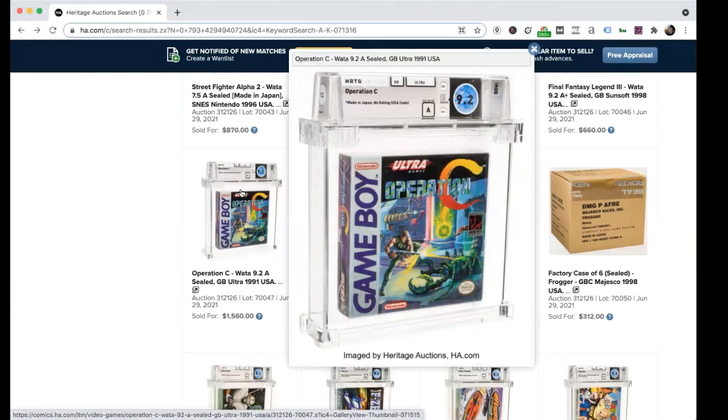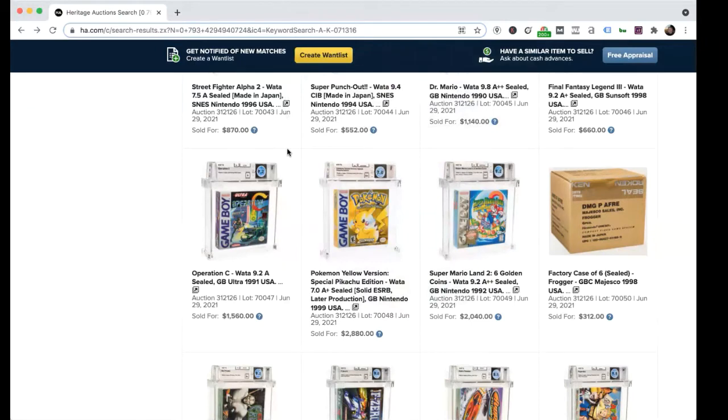I think this should have sold for a little more. $1,560. I just don't think people are looking at this as Contra necessarily. I don't know. I think that was a good deal. Kind of wish I would have bought that.